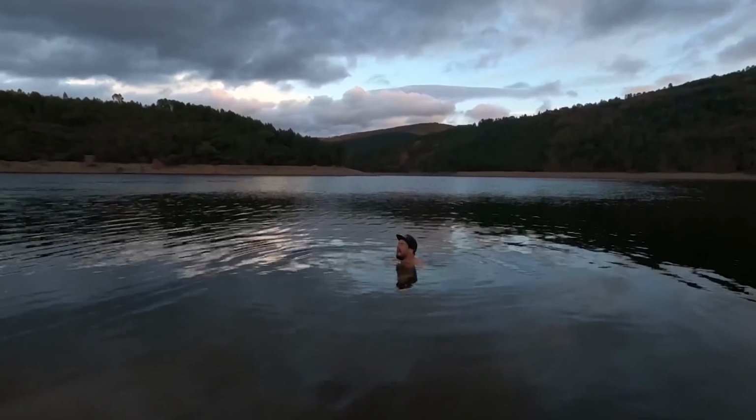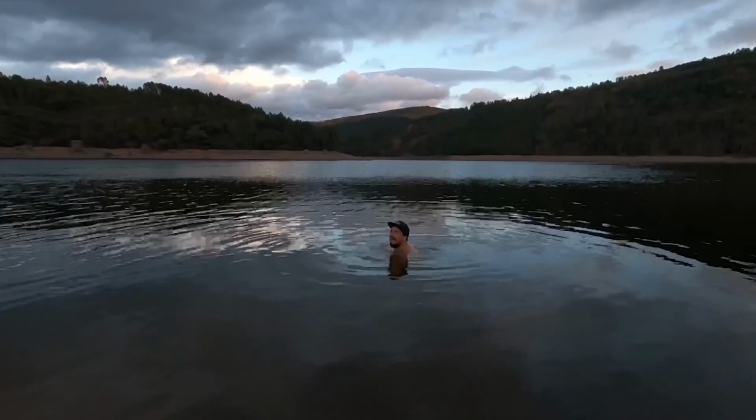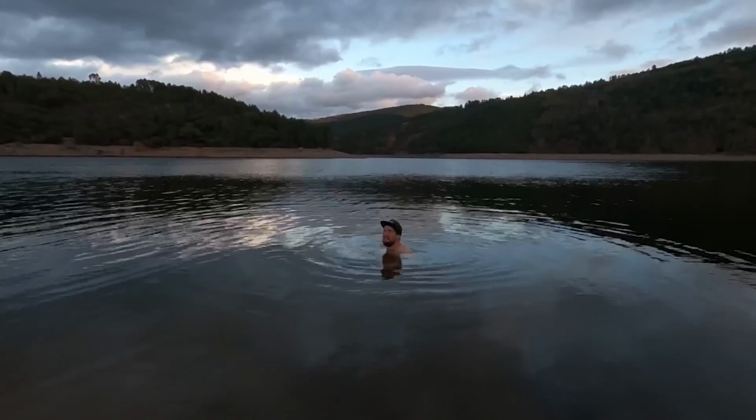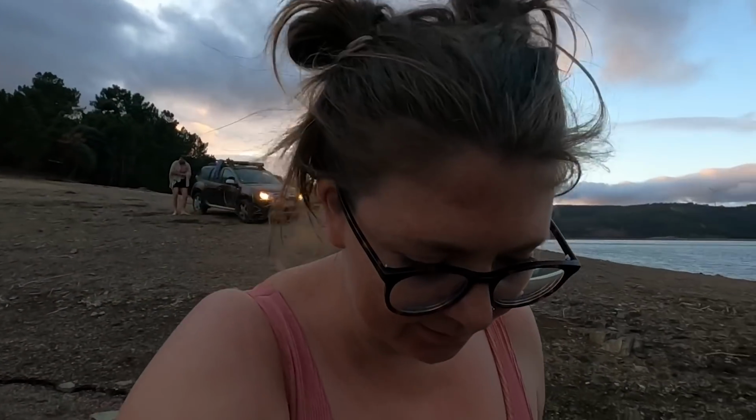Stinging so hard. Oh, the wind's picking up as well, which is great. Woo! You ready? Good. 4, 3, 2, 1. Oh. I'm not going to do it like Theo did. It's really muddy. I'm going to try and find a bit to just go in and then just, you know, like dunk like that. So.